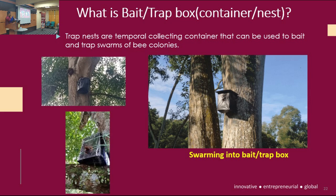So what we do, we hope that the bees will come and make their colony inside. But there will be some preparation. We need to put some bait inside here. I will explain that later. Then when this is ready, we put it somewhere in our farm or some suitable place, especially where you know there are stingless bees, like this example.